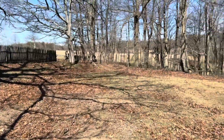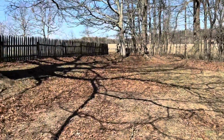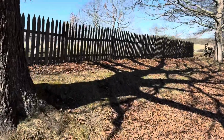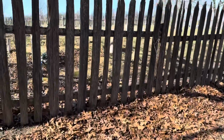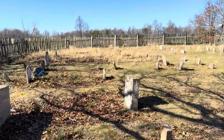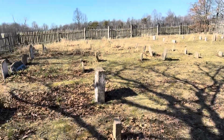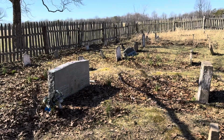I gotta say, this Hensley Settlement is pretty big. There's the old family cemetery right here. I thought it was older history. I mean, it's early 1900s. But these were some of the first people to settle this valley, I guess.